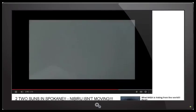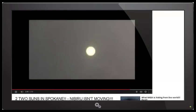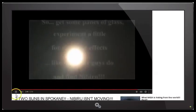Now we're outside. We are away from the panes of glass. Now we don't have two panes of glass and we've got one sun. Amazing how things work.